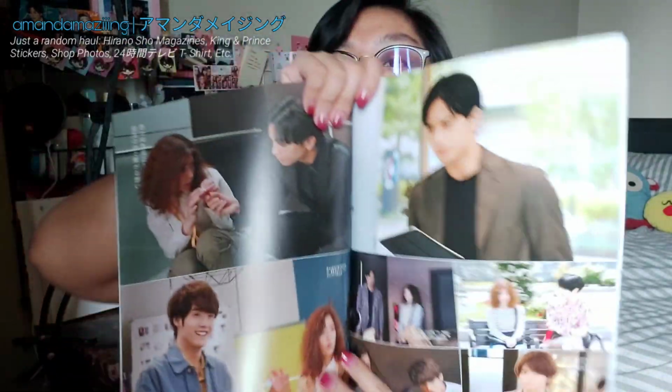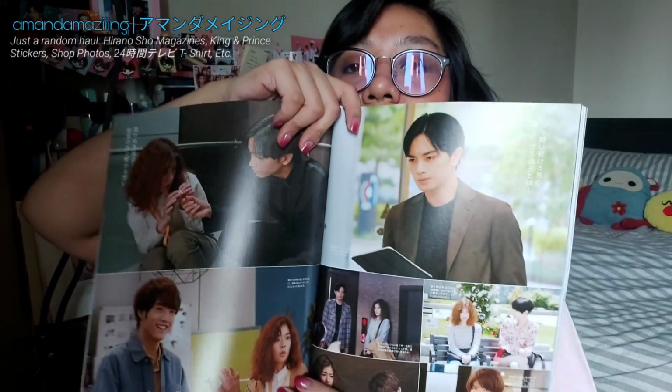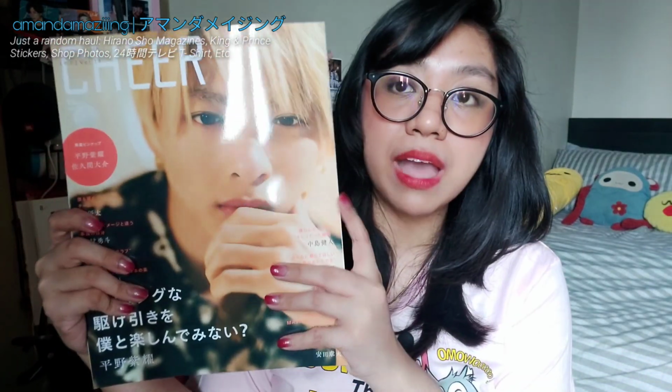I think another thing that I like about this one, going back to the J-Movie one, is it also has a feature on Kanojo wa Kiredatta, or Japan's version of She Was Pretty. And I've been really loving the series so far, even more so than the Korean one, because I also saw that. So I'm really happy that I got this magazine because of that.